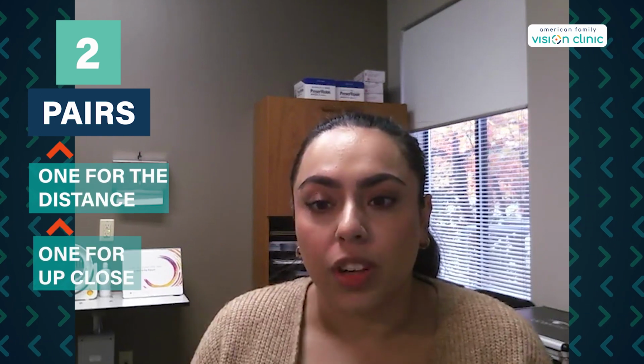Now, the easy solution for presbyopia is reading glasses, and you can do it in a few different ways depending on your prescription for the distance. Some people don't need prescriptions for the distance, and they can get away with just using over-the-counter readers at the store. Depending on how far along in presbyopia you are, you might need a stronger prescription or a lower one. The other option, if you already wear glasses for distance, is either having two pairs, one for the distance, one for up close.